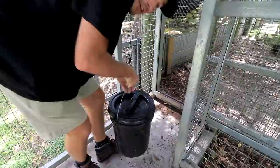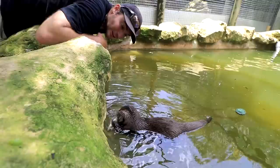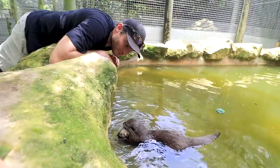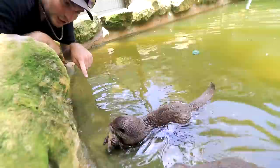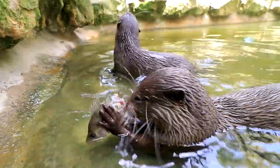So we have to tuck through here. Oh, look at him go. So he's got one of the Mayan cichlids and he's just crunching down. Now, the Mayan cichlid isn't from his natural habitat, but this is what he would be doing in the wild, chasing these fish around. The other one's looking for fish, saying, where can I get one of those things? That looks pretty tasty. Look at the way he's chomping on it.